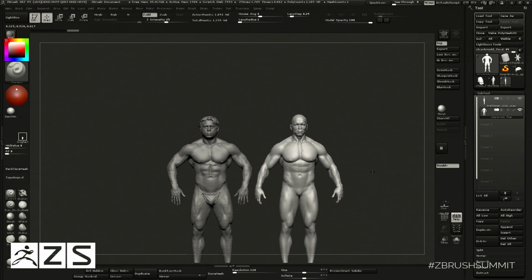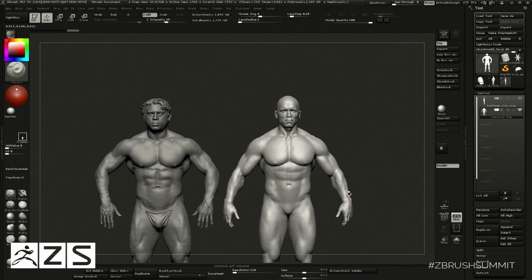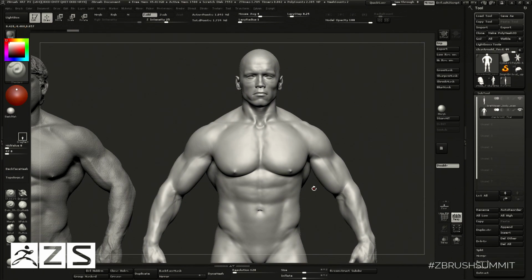So the one over here, I was really keen in the beginning to model all the details and do all the wrinkles and everything like this. But we can't really do that because a lot of the time that has to be driven through the rig.